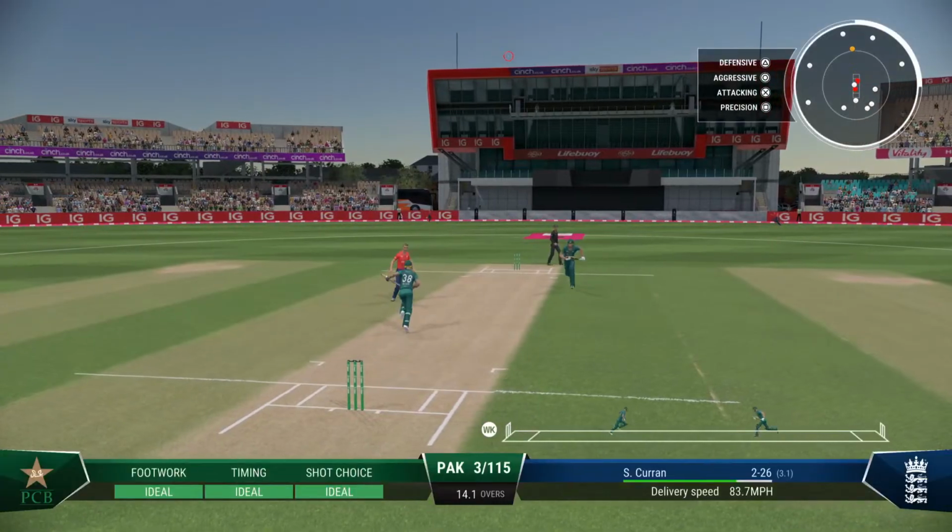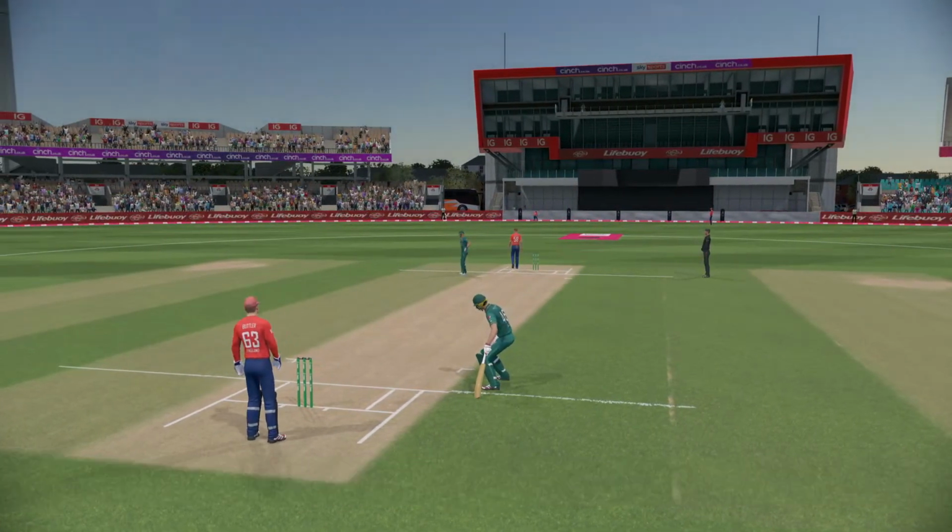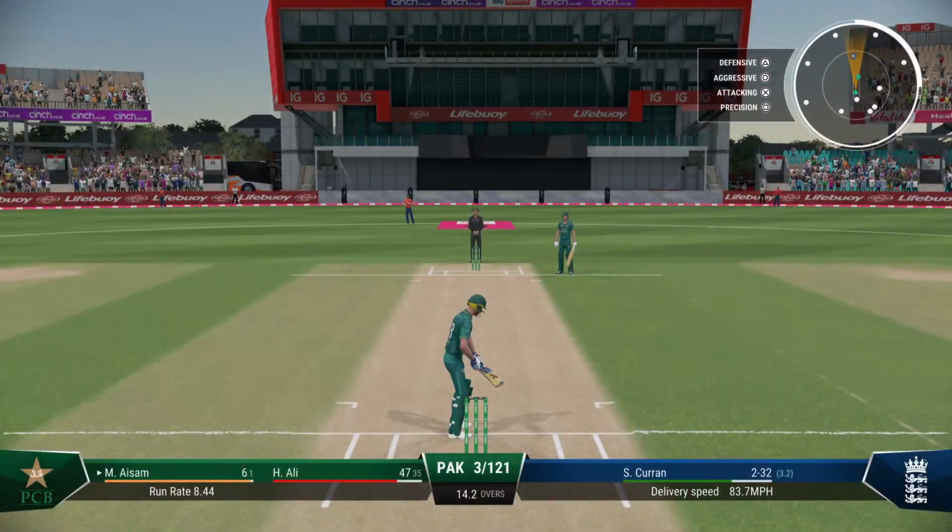Yeah, right off the middle of the bat. Had to clear the front leg in order to get under the ball and did brilliantly to hit it straight back over the bowler's head.